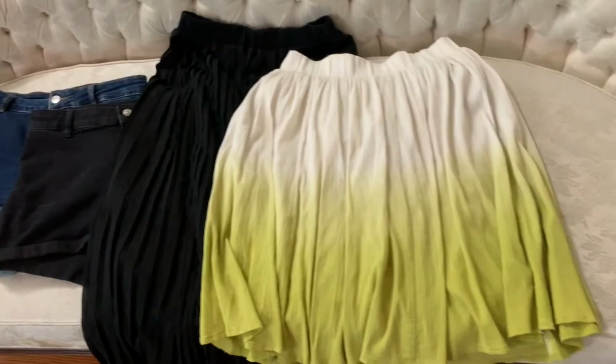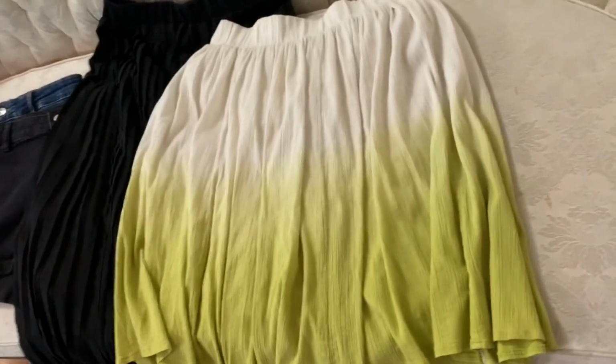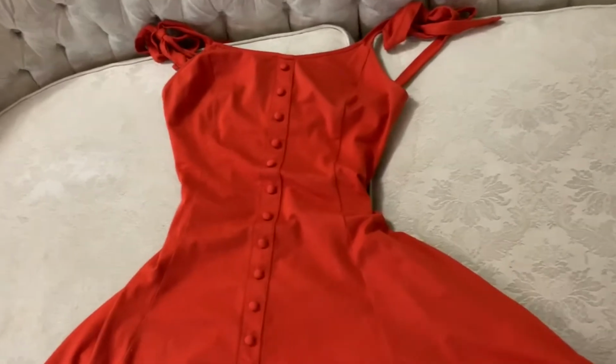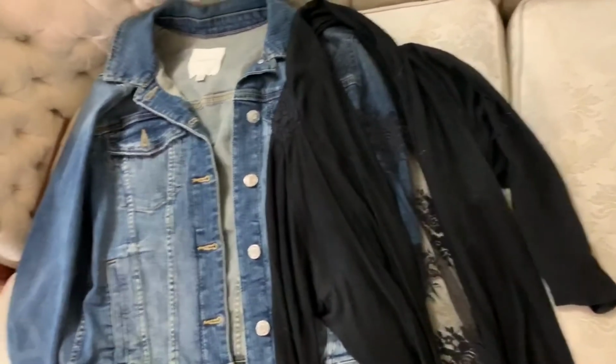For skirts, I picked this long black skirt for a more dramatic touch. Then, this ombre green and white skirt always looks so fresh and summery, I had to use it. I included one bright summer dress in the nice orange and a denim jacket that pairs perfectly. There's also a black cardigan to wear with the denim shorts and the black shorts.